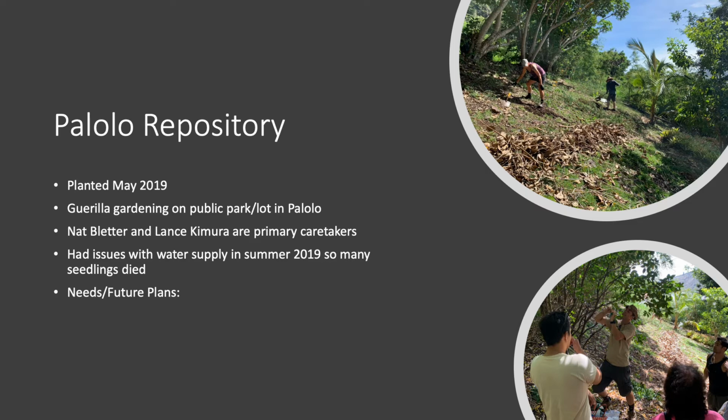Our second repository is in Palolo, which is a very different microclimate than my dry North Shore farm. Palolo is up in the valley in Honolulu. It's sort of a guerrilla garden. It's a public park, and Nat Bleder and Lance Kimura are the primary caretakers and the initiators of this project. We planted a bunch of trees there in May 2019, and I know that Nat and some others have been continuing to plant trees, but unfortunately we had trouble last summer with water, so a lot of the seedlings didn't make it.